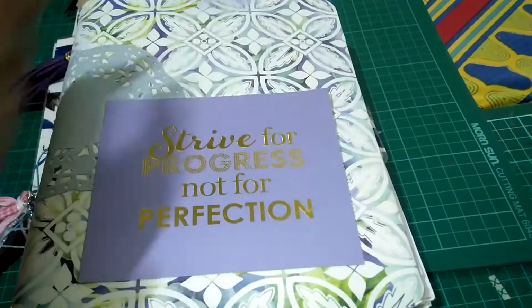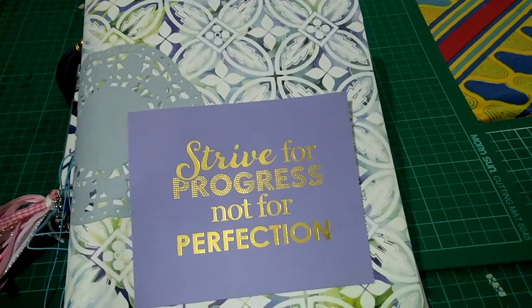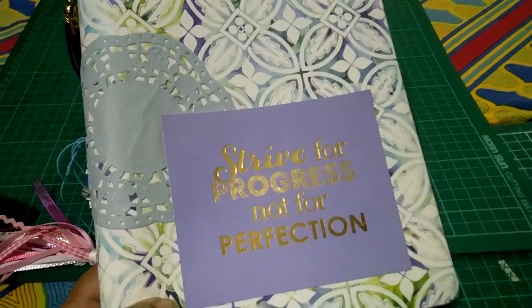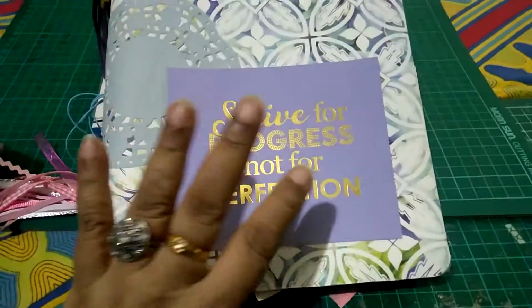Okay, so this is a pocket. This is an Erin Condren gift card or a card, I don't know. I got this in some Happy Mail, and I have decided to use this because it fit the project that I was doing. So that's that.